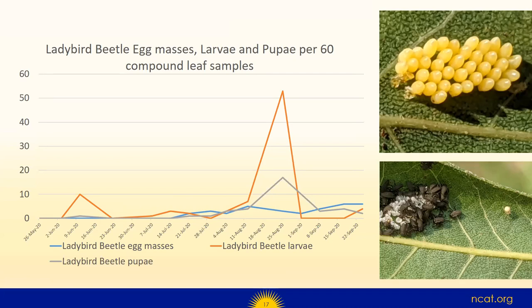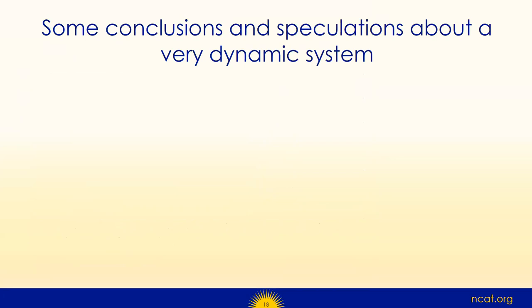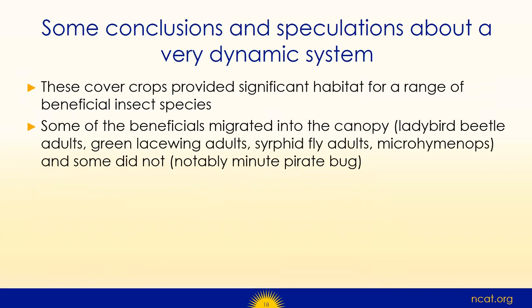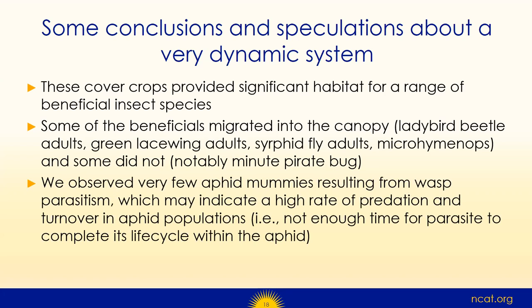So let me see. Some conclusions, speculations about this very dynamic system. Cover crops did provide significant habitat for quite a wide range of beneficial insect species. Most of the beneficials migrated into the canopy. Notably, the minute pirate bug did not, but all the others did for the most part.